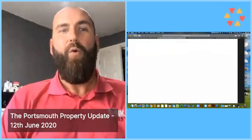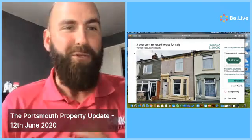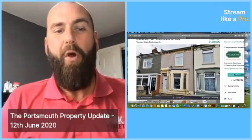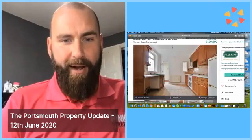Now, here's the first auction property. This is a 3-bed house. Oh, going up in the world in Vernon Road. And this has got a guide price of 150,000. Now, this is around the Copner area of Portsmouth. So let's check this one out.